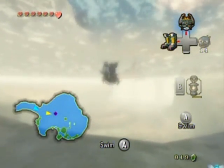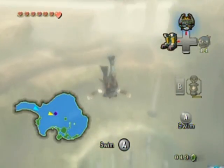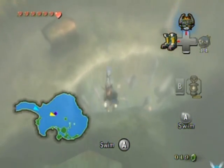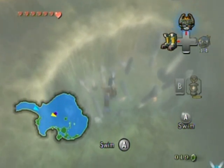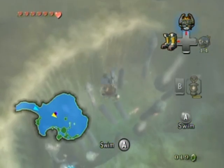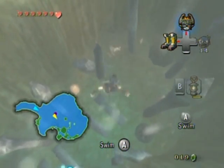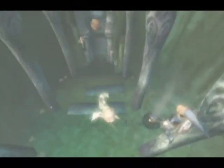So anyway, your objective here is to go all the way to the bottom of Lake Hylia, and that's where the next temple is. It's quite the long swim, but just enjoy it, for its beauty is unmatched. Well, okay, I'm sure there's something that can match it, but anyway. Go to the bottom, and I'll be talking to the Zoras as well as clearing out this place here.